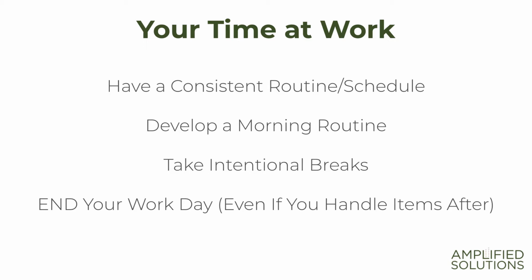And just taking intentional breaks, even if it's just to walk down the hall or take a quick phone call or check in on social, but taking intentional breaks are great. You can set them at certain times. You can say, hey, after I finish this specific project, I'm going to take a quick break. But really, really important to reset your focus and your attention.